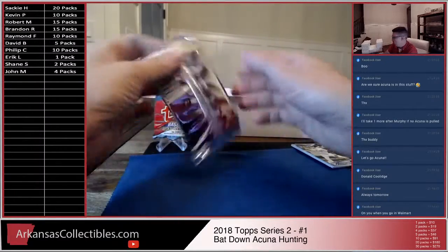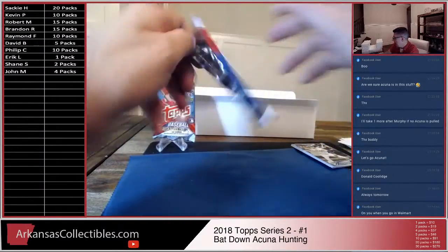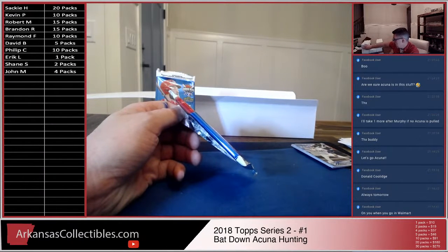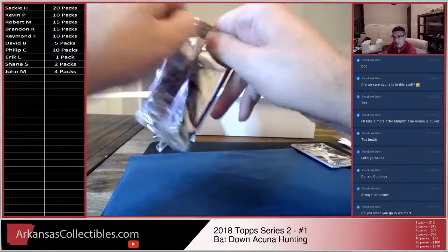But so what I'm going to do is I'm going to sell probably two to three more of these boxes. I'm going to send one box off to grade PSA, and then I'm going to open up three boxes of my own.